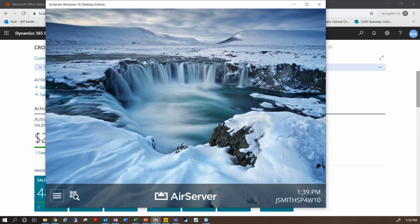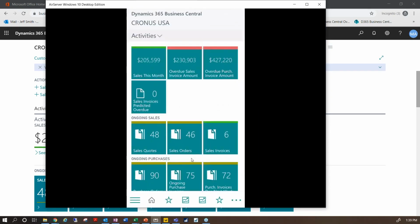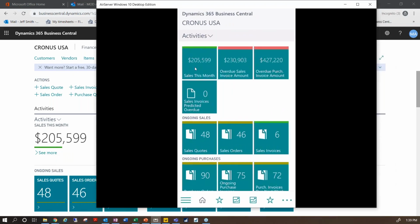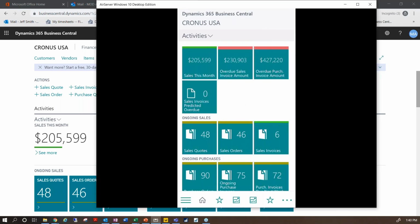But I guess what I'm trying to get to is that the system is going to allow you great flexibility in being able to use the system as you would need to use it. So this is a great example here. You may not recall, but if I move this over, you're going to see a block here for $205,599. That represents this number right here. So it's really replicating in a different screen form all of the metrics that I have. I can click on that and it'll show me all of the transactions that make it up, etc. So the idea is really very powerful.